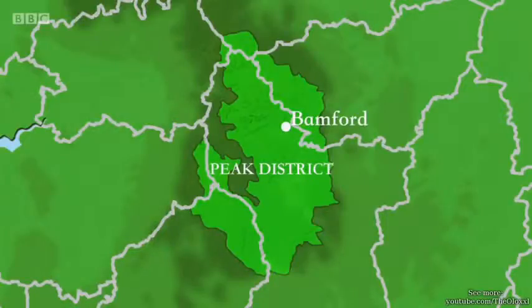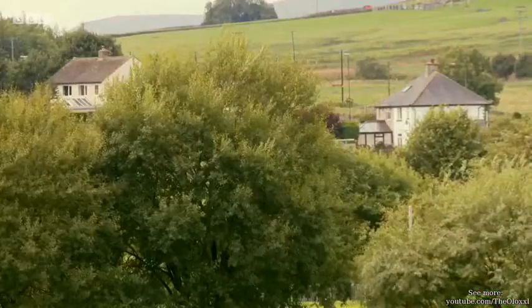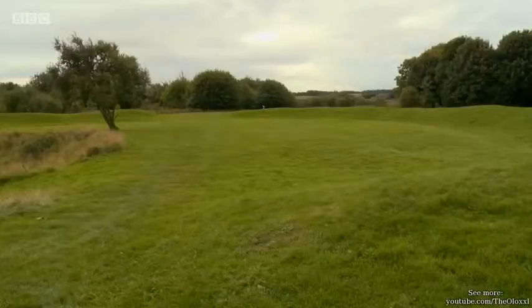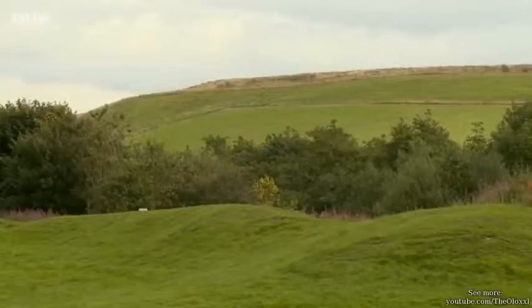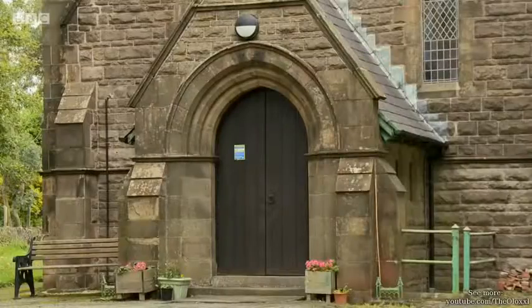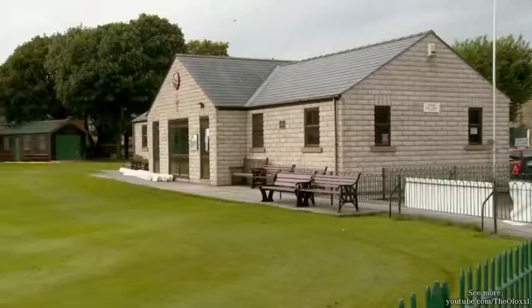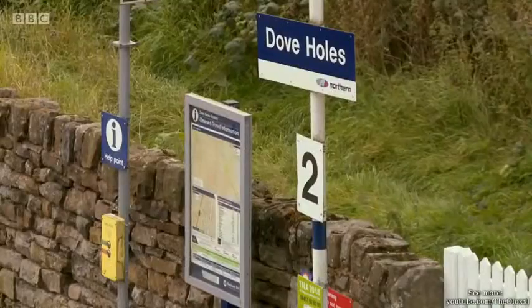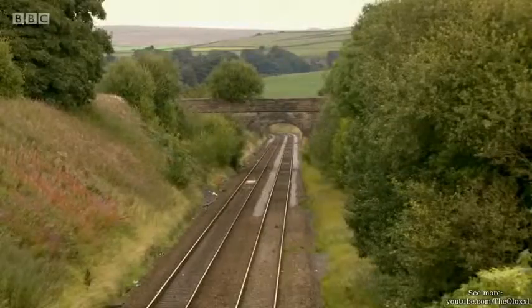Our first property is located 11 miles from Dee's daughter in Bamford, on the fringes of the Peak District National Park, in the village of Dove Holes. There's evidence of the area being settled in Neolithic times, with the remnants of a henge monument still visible. More recent places of worship include St Paul's Church, built in 1878. With a pub, cricket pavilion and its own train station connecting it to Manchester, the village is surrounded by countryside.